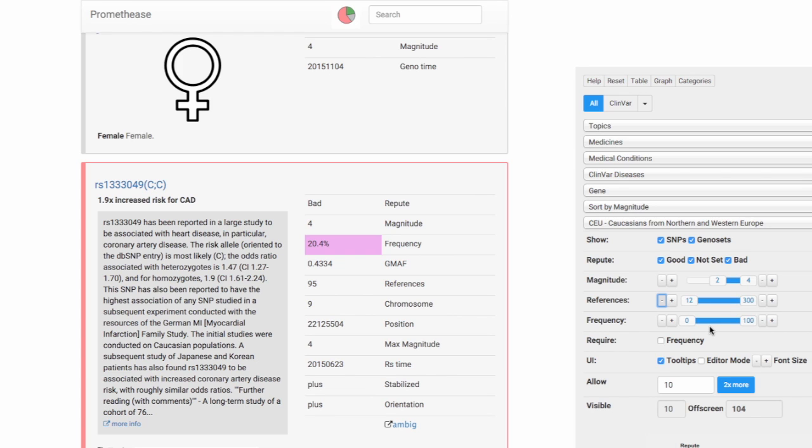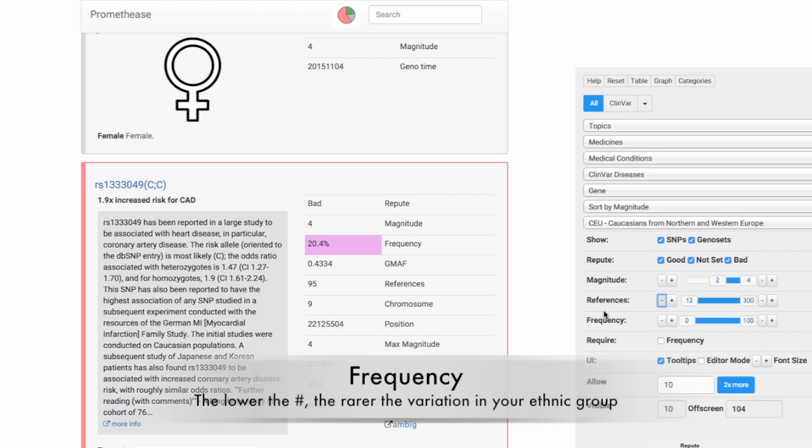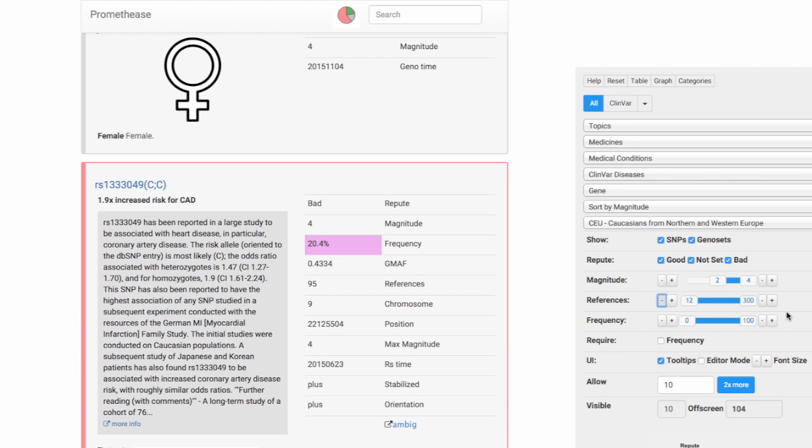And if you wanted to see only items where the SNP or the genoset variation is rare for your ethnicity type, you could also filter by frequency. The lower the number, the rarer the variation is going to be. For this demo, I'm not going to filter by frequency or require a certain level, but if you wanted to, again, that's up to you.